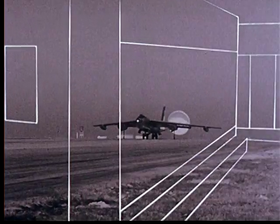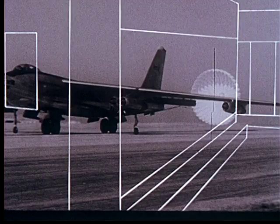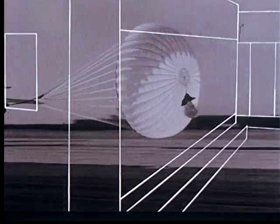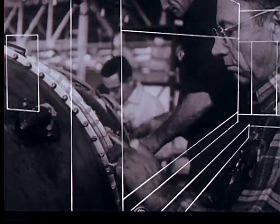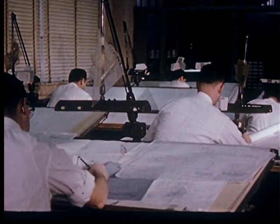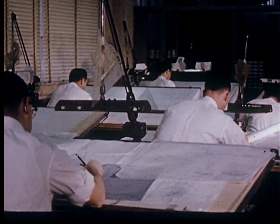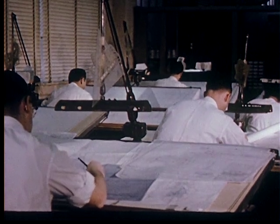Second, the problem of reliability. Could a computer be designed to withstand all the stresses of flight? Weather, climate, turbulence. Third, maintenance. Could a computer be designed for easy ground and air maintenance? These and other problems were all finally solved by unique design and by employing the basic principle of modular construction.